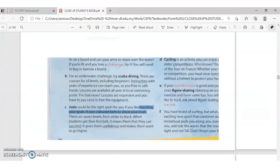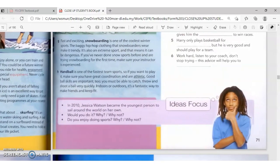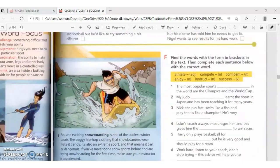Okay, in page 71, task F. In this task, you need to find the words with the form in brackets in the text. Then complete each sentence below with the correct word. Okay, so these words in the yellow box here, you can find them in another word form in the text.